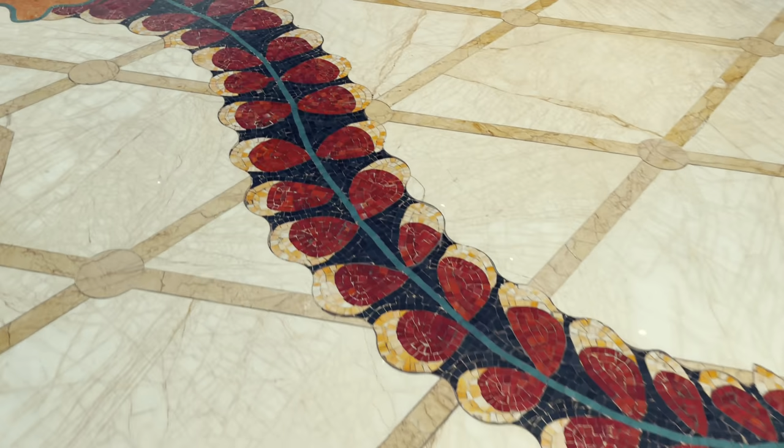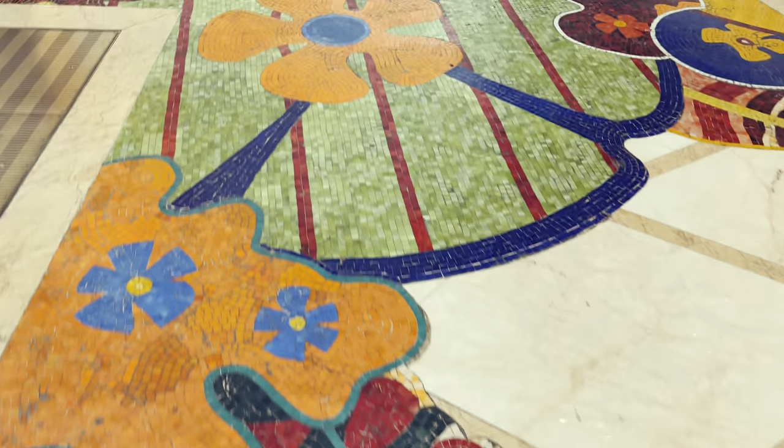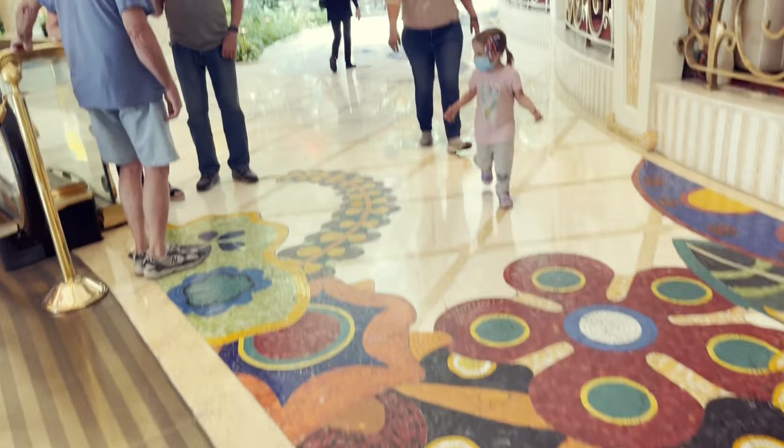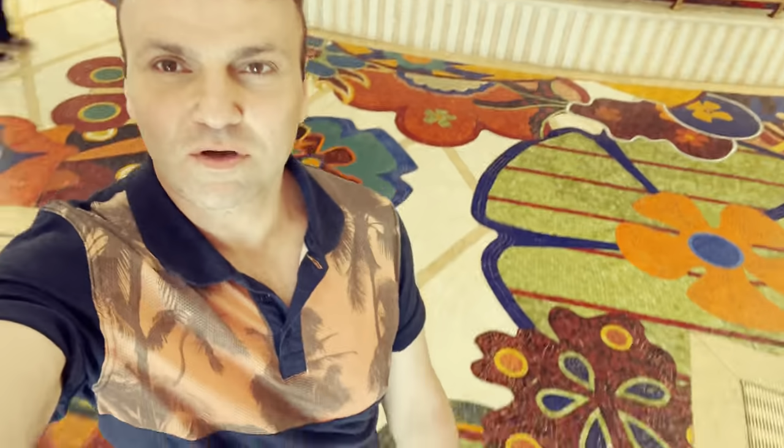This hotel is something else. Nice hotel. I like the ground, the floor. Look at the ground.